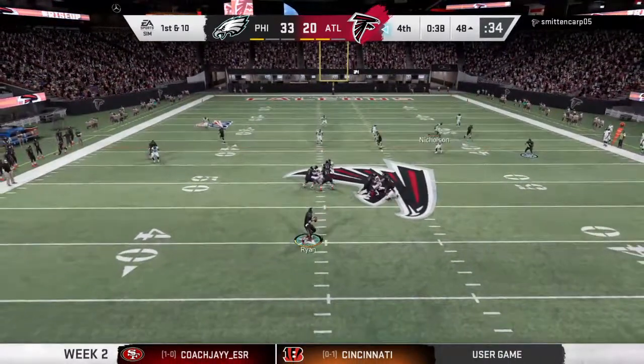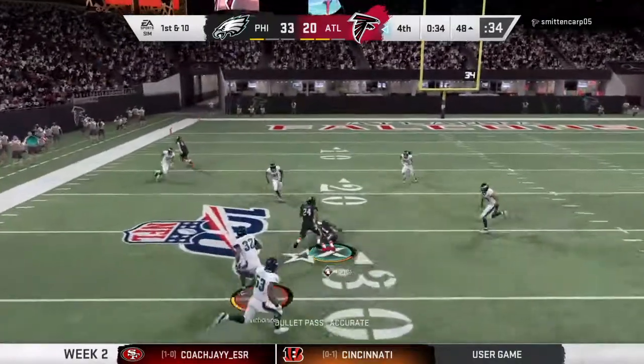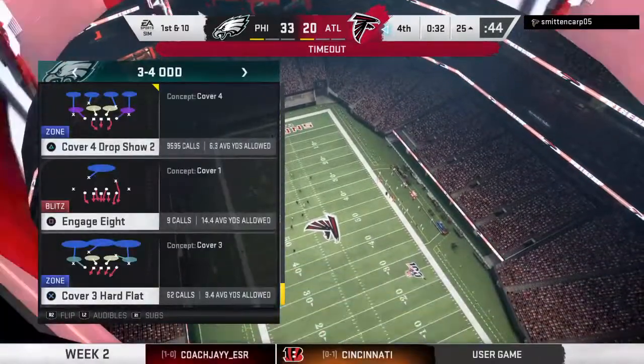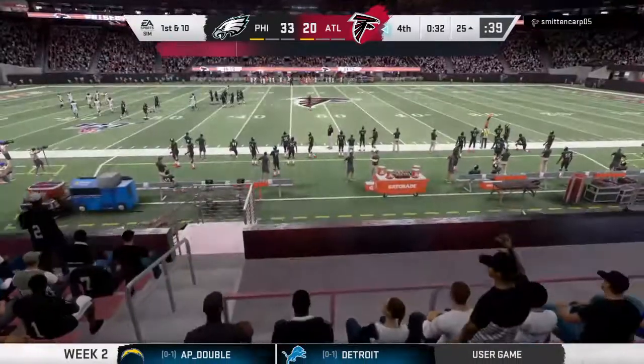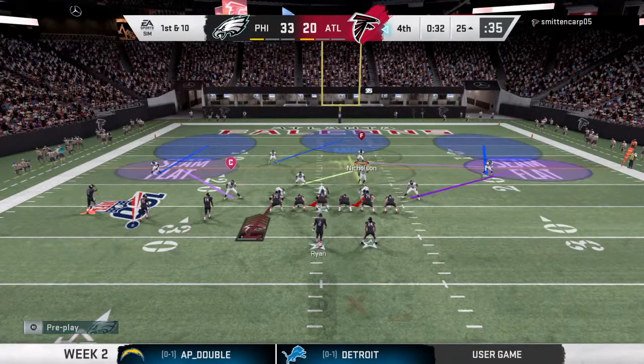Trying to shake off the interception. He'll look to throw. Jones has it. 23 yards on the play. The Falcons going to use the 2nd of their timeouts as they'll stop it with a little over 30 ticks to go in the football game.